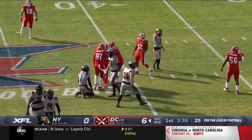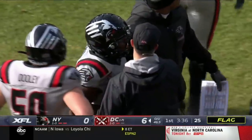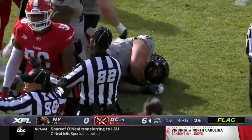What a turn of events here, and a flag comes in at the end, and players continue to get together. One helmet came flying off, another player is still down, and the benches are starting to empty as well.